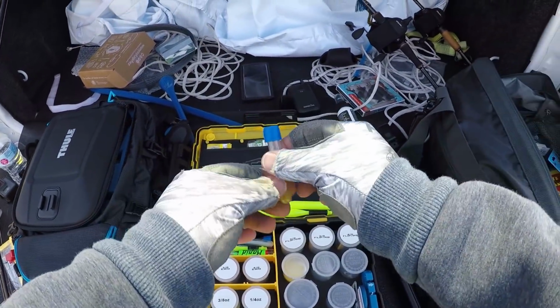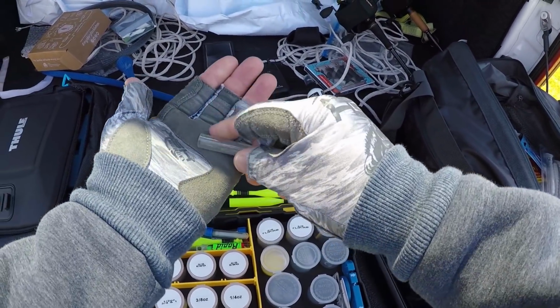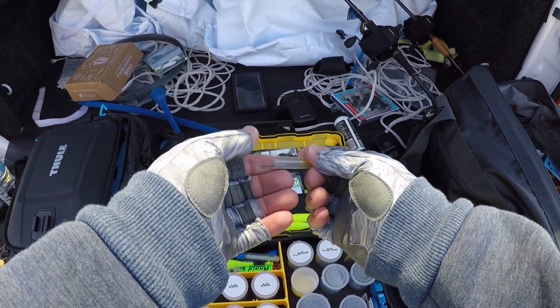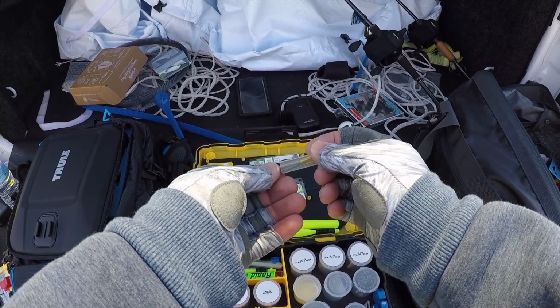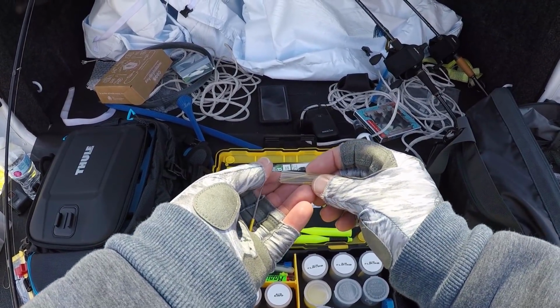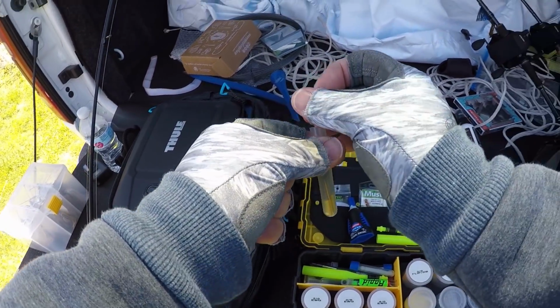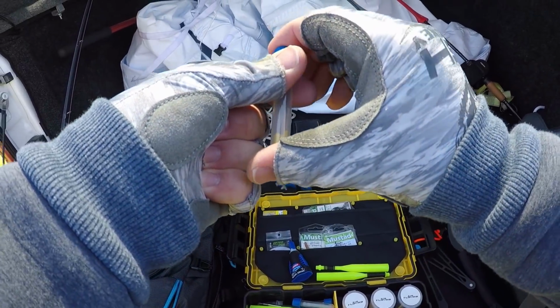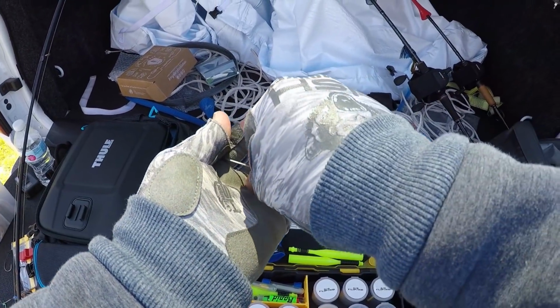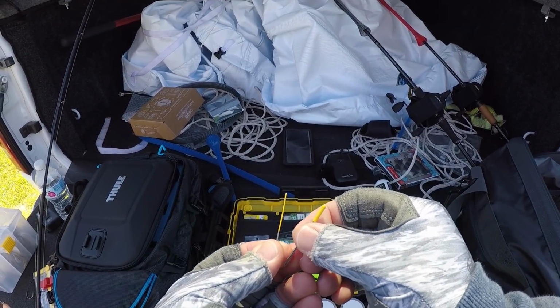These things right here, though, the line guides, a couple different sizes, depending on the guides in your rod. There's a regular one there, if you guys can see that, and the micro edition. Just depends what size guides you have on your rod. Obviously, smaller guides, use the micro. This one here is for standard guides.